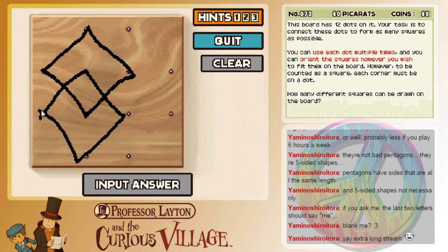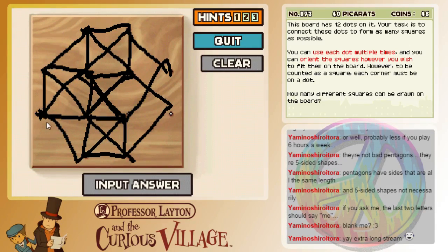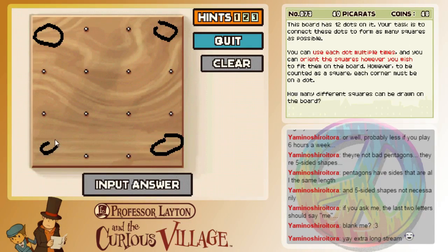Okay. Okay. Okay. And okay. That's 4. That's 8, 9, because there's a middle. No, can't be long enough. So there's at least 9. And you can't do anything bigger than what I just did because you need dots in the corners. So let's just say 9.